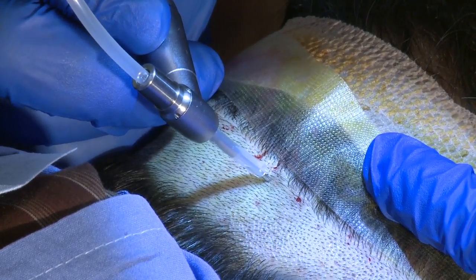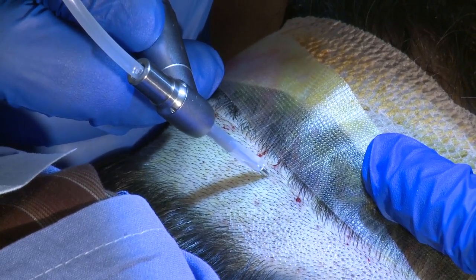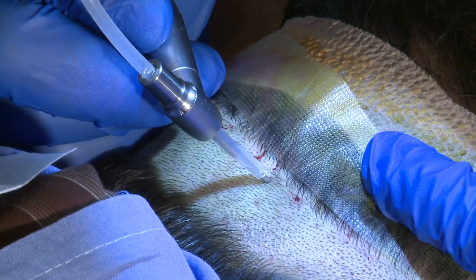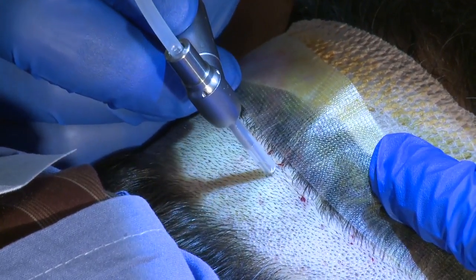And when you're ready and you think you've got the right angle and you've got that hair perfectly centered to the punch, then you're going to simultaneously push down on the punch and press on the pedal. Once again, you're going to push down on the punch with authority. Okay.